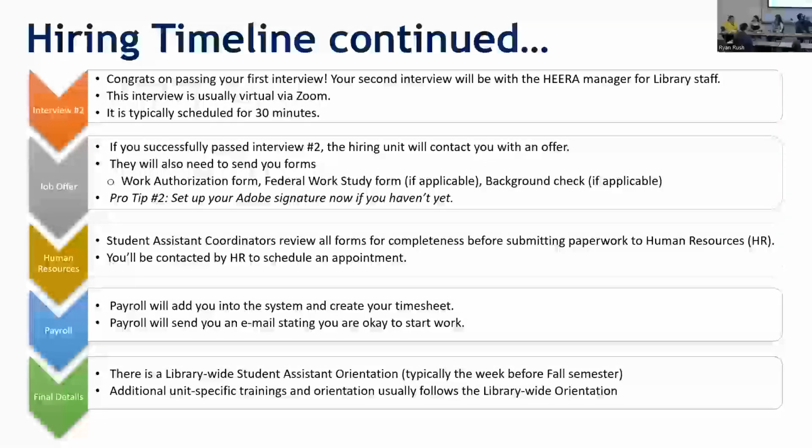So now you've successfully passed interview number 2, which means paperwork. No joke, lots of paperwork. And this is the part where we put in pro tip number 2. Have your Adobe signature already set if you haven't already, because the forms are PDF fillable forms. So usually you just need to click, authorize it, and send it back. So be on top of your email.